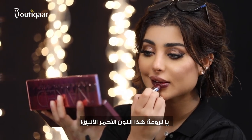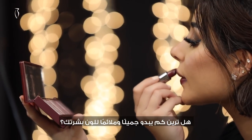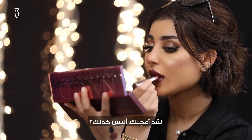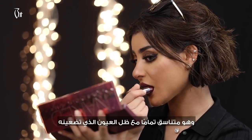It's a sophisticated red, so you have the perfect combination. And see, for your skin color, it looks beautiful. You like it, right? See how sophisticated you look now? And it's perfect with your eyeshadow, see?